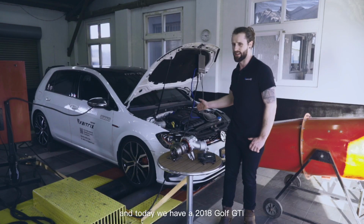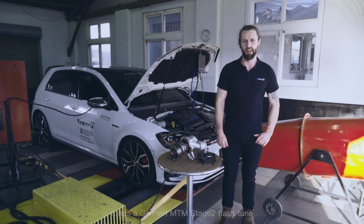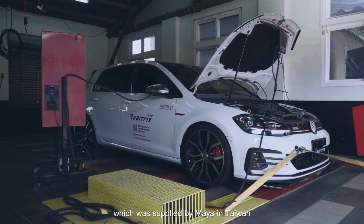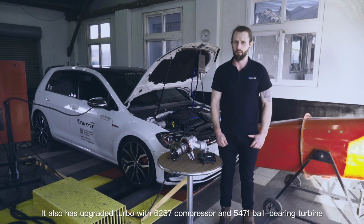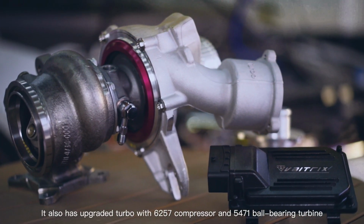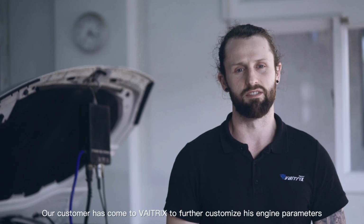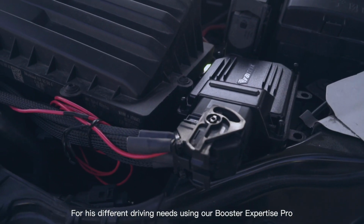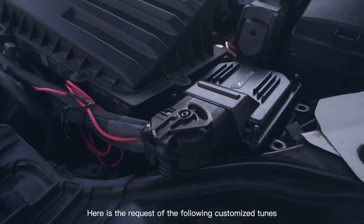Today we have a 2018 Golf GTI. It has a German MTM Stage 2 flash tune, which was supplied by Meyer Taiwan. It also has an upgraded turbo with a 6257 compressor and a 54714 ball bearing turbine. Our customer has come to VAITRIX to further customize his engine parameters for his different driving needs using our Booster Expertise Pro. He has requested the following customized tunes.